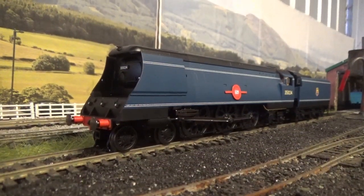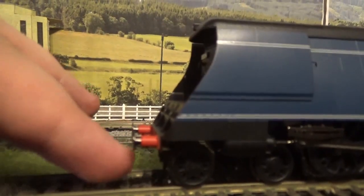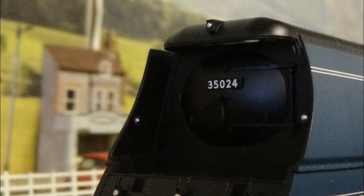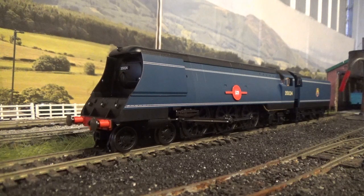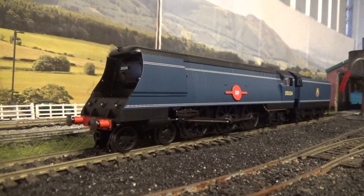So now we're going to have a look at the model in detail. First of all, as a standard feature with the model, we have sprung metal buffers. We've also got separately fitted lamp irons on the model, as you can see, as well as the electric headlights, although this model doesn't have any working lights, but then, to be honest, it doesn't need to be a great model. We've also got a pre-fitted coupling hook on the buffer beam. We also have separately fitted lamp irons on the smokebox door. On the smokebox door you have the number plate with the loco's running number 35024 crisply applied, and we have separately fitted smokebox door darts.